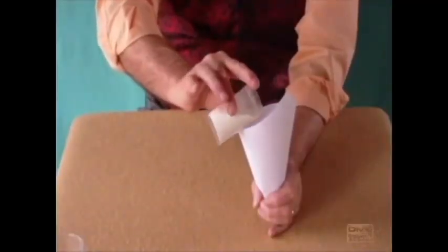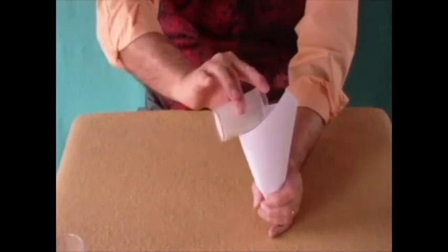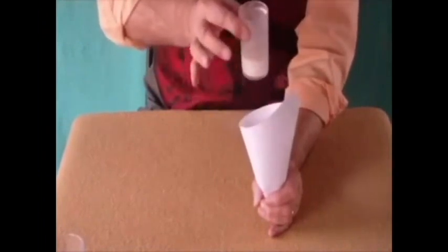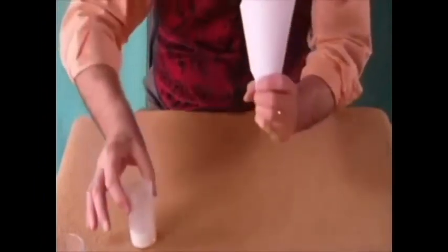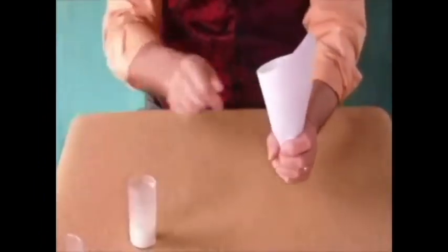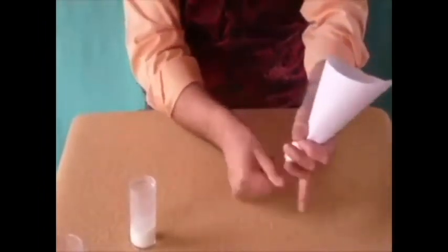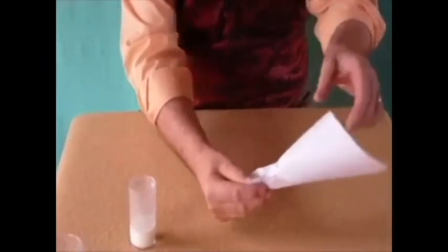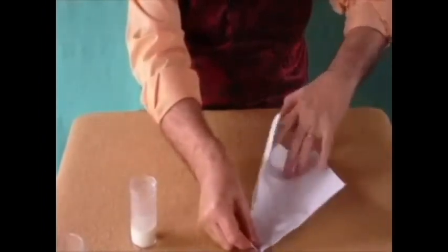Now here we have our glass of milk that we're going to pour inside a paper cone. At least most of it. We won't pour it right in. There's a little bit left. There it is there, but obviously the level has gone down quite substantially. So we've got some milk in a paper cone. Make your magic pass or whatever you need to do. Open up the paper cone, and to everyone's amazement, the milk has, for the most part, disappeared. Why, it's magic. That's what it is, folks.